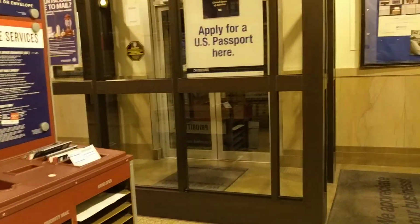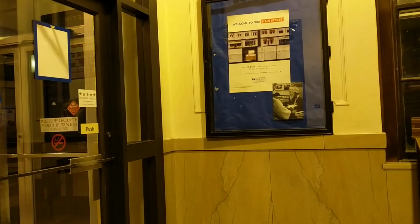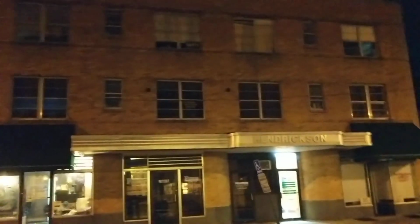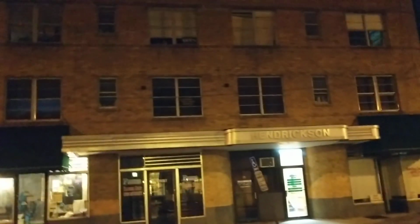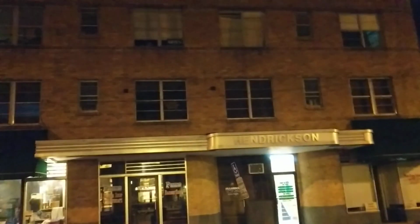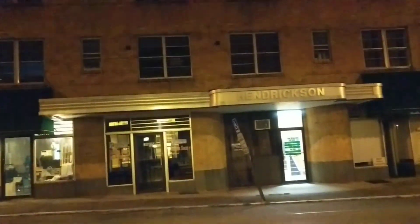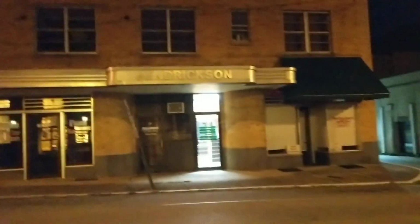Let's take a look across the street at the old Greyhound Bus Station. Of course, it's not open, so we'll have to look from the outside. This is the Hendrickson building, known to old timers around here as the old Greyhound building. This was the Greyhound Bus Station back in the day when the Grey Dog run out of Harlan. And speaking of dogs, sounds like there's one that doesn't like coyotes.